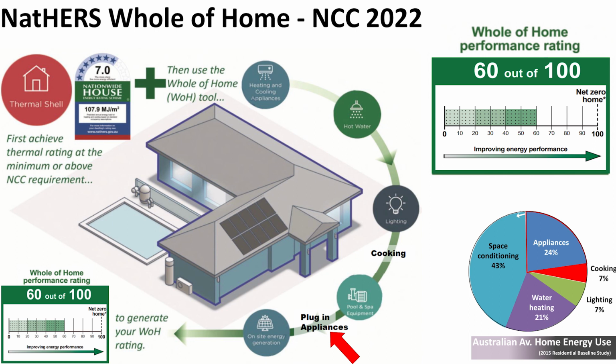They all share the same calculation engine that was developed by CSIRO. In the tools themselves, plug-in appliances get inputted, but you don't get to fiddle with it. It's just an average amount of energy depending on the size of the house. It depends on how much appliance energy you put in there, but it's put in so you get an overview of how the house is likely to perform.